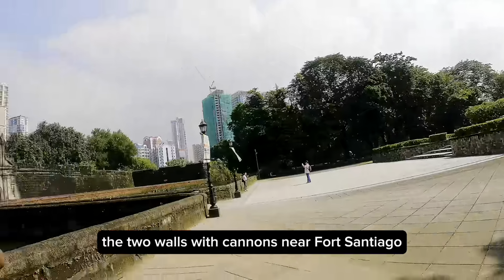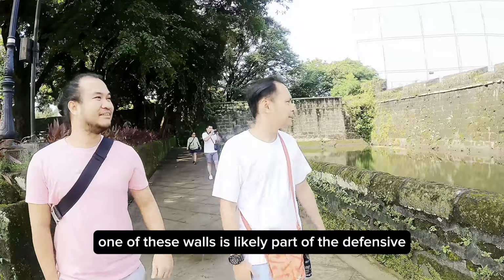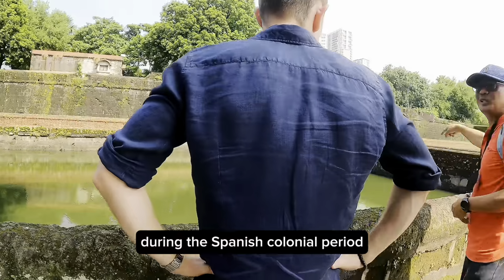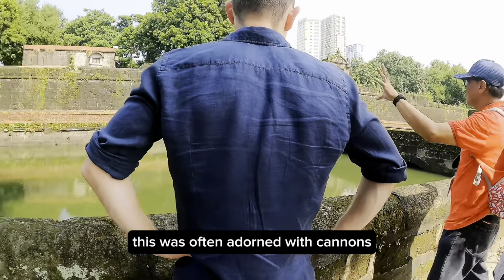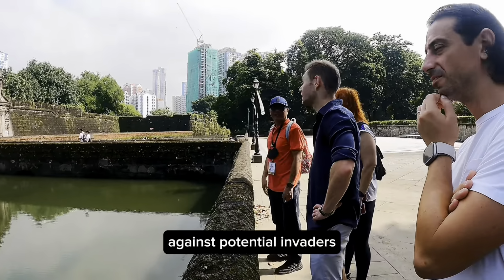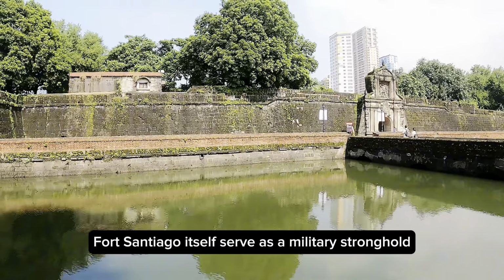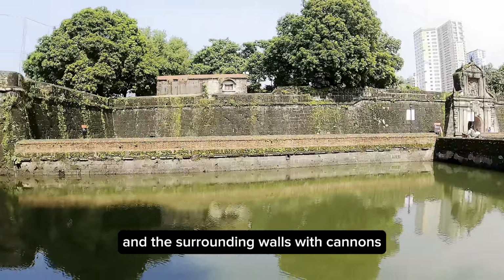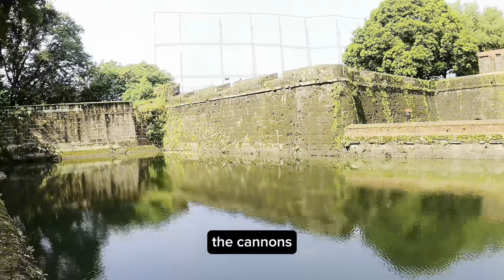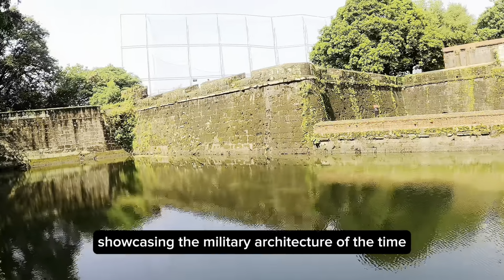The two walls with cannons near Fort Santiago in Intramuros have historical significance. One of these walls is likely part of the defensive fortifications that protected Intramuros during the Spanish colonial period. These walls, often adorned with cannons, were strategic elements in the city's defense against potential invaders. Fort Santiago itself served as a military stronghold, and the surrounding walls with cannons were essential components of the defensive system.